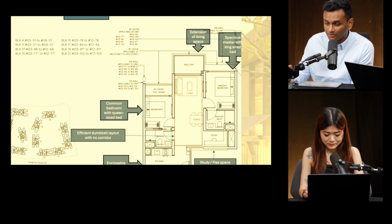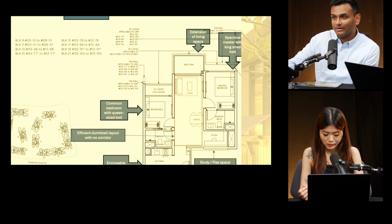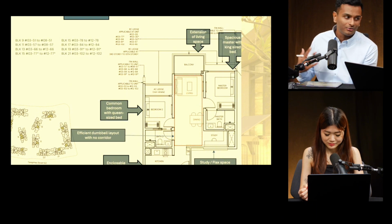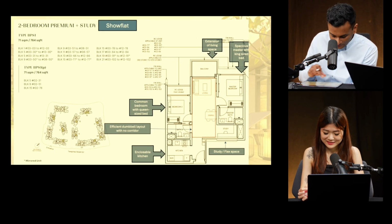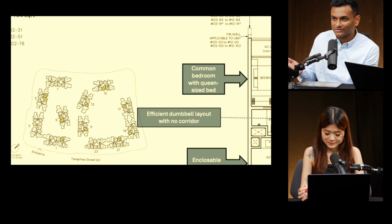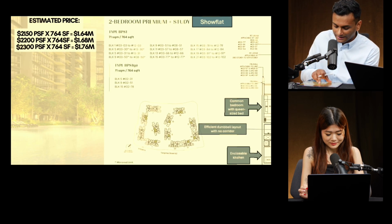You can see that in the master, you can put a king size bed, and then there's a balcony, so you can extend the living area. You can actually shift the dining to the balcony to have an al fresco style. Especially if you're pool facing, you may want to have a nice dinner al fresco. Correct. I mean, weather permitting. But yeah, that was what you're looking at.